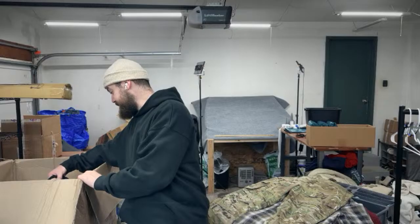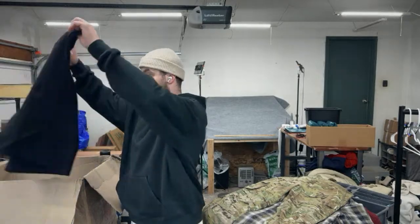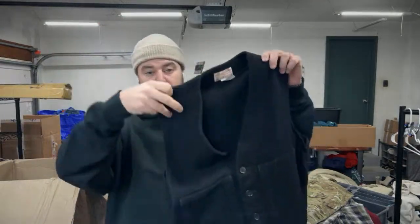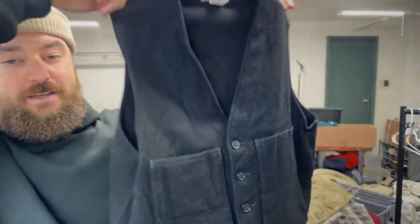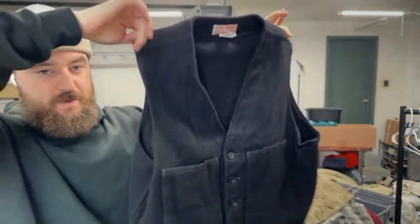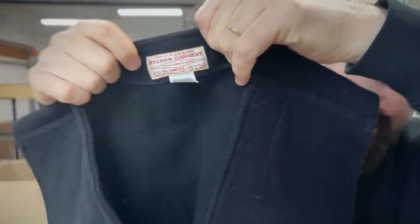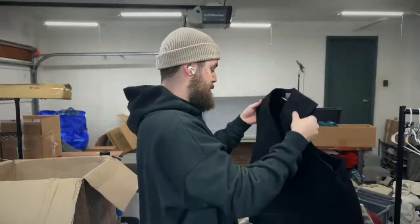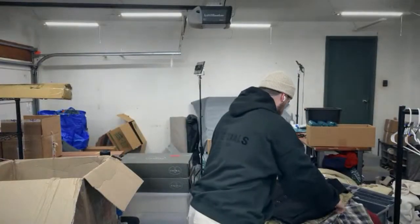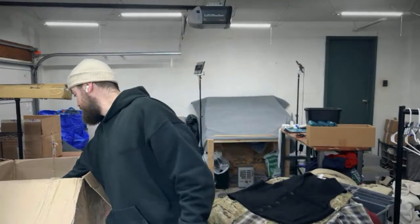Here. This is a vintage, made in USA, 100% virgin wool Filson vest. It's black. The color black on the camera just makes the camera go wonky, but we got the Filson vest, black Mackinaw wool. Really cool piece. Filson has a soft spot in my heart for sure. What's going on, Carrie?